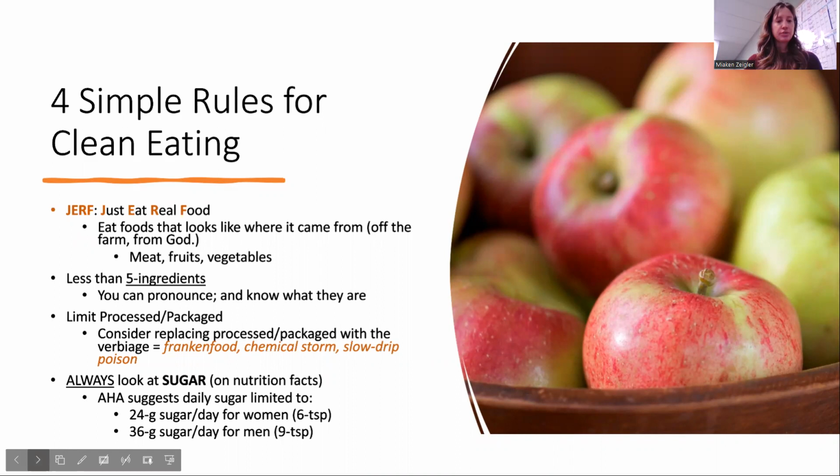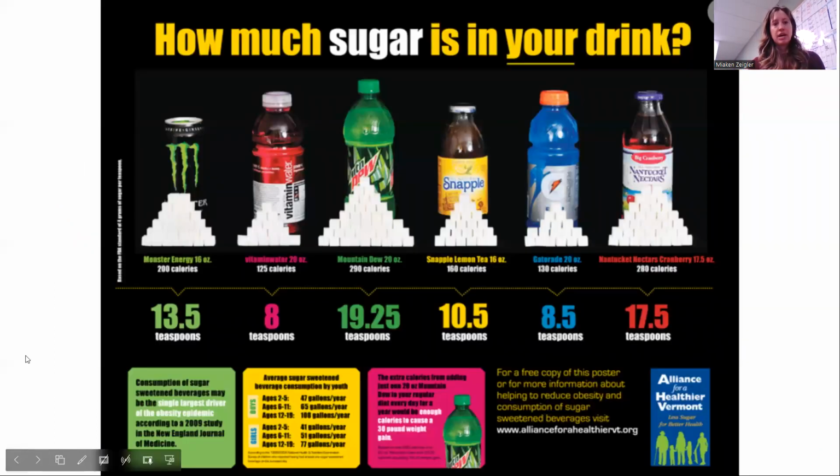Now let's take a look at this great graphic out of Vermont, where they say, let's keep Vermont healthy. The Alliance for a Healthier Vermont. These are some common drinks that we'll see out there: the Monster Energy drink, Vitamin Water, Mountain Dew, Snapple, Gatorade, and then Nantucket Nectar's Cranberry Juice. Now, if we just look at those drinks, we could say some of those are maybe healthier and some of those we know are junk food.